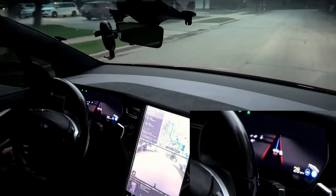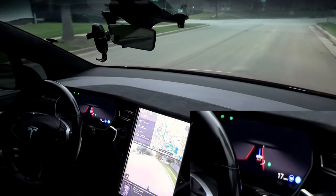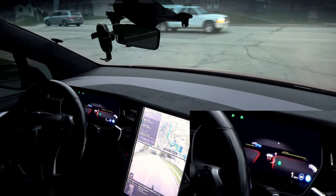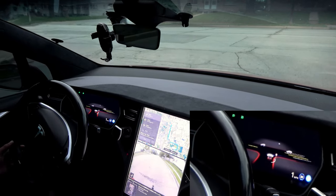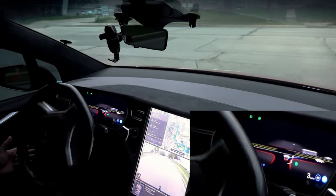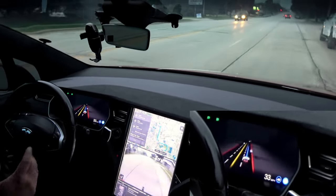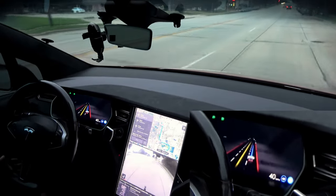So, Gene, what do you think of this full self-drive so far? I just can't believe the number of objects it's tracking. No, don't go. Now you can go. Park cars. Okay, not too bad. Now I do know a regular autopilot does pretty good on this road.